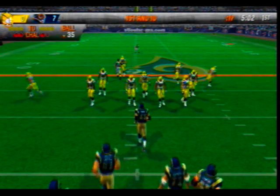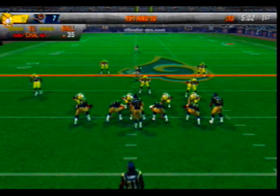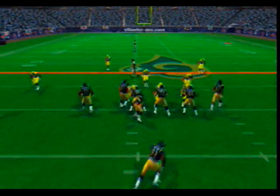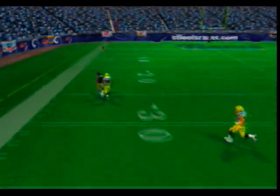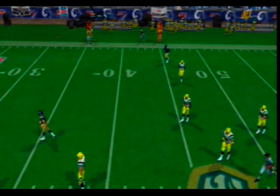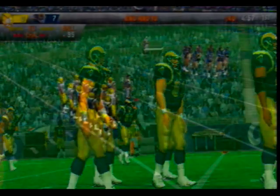Ball on their own 35. He hands it off, setting up play action, looking for the long completion down the left side. Incomplete pass. Schrader was the guy they were trying to throw to deep. Sparks was there on the coverage.